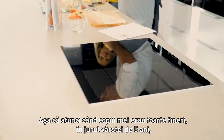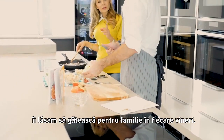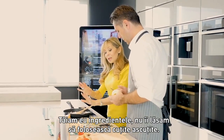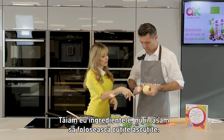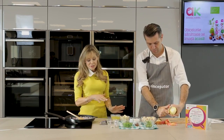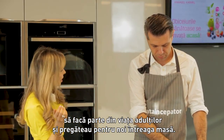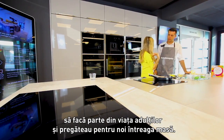So when my children were really young, like 5, I got them to cook for the family every Friday. They would make something like this. I would chop the onion up. I wouldn't let them use sharp knives. And that's how they learned to cook. And they love being part of adult life. And they would make the whole meal for us.